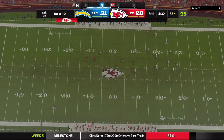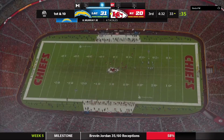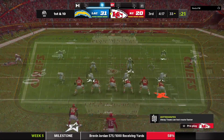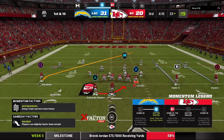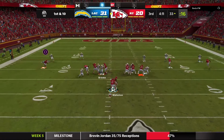There's no doubt in my mind that not many guys in this league have had the impact that he's had here in the first half of the season. He's been a big play guy from the word go and continues to be one with another one right there. So the big play changes the complexion of things. Here's 1st and 10 just outside the 30.